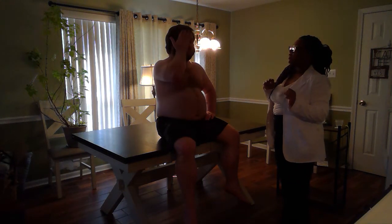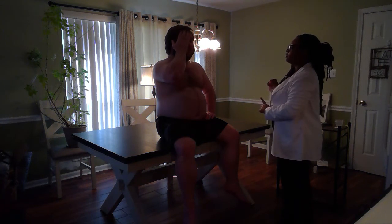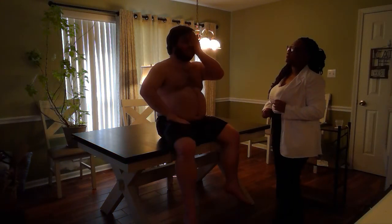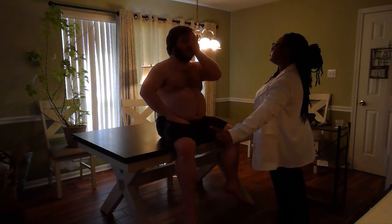Now I'm going to assess cranial nerve number 3, oculomotor nerve. No, first I'm going to assess peripheral and central vision by having the patient look at my fingers, cover one eye at a time, starting with the right, and then tell me how many fingers I'm holding up. 2, 1, 1, 2. Okay, then cover the left, tell me how many fingers I'm holding up. 2, 1, 1, 2. Okay, central and peripheral vision are intact.